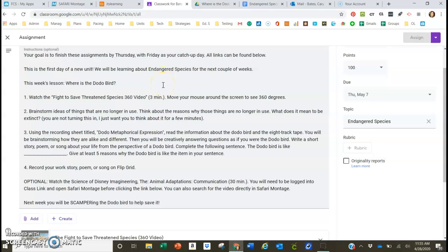We are actually starting a new unit this week, so I'm super excited. We're going to be learning about endangered species. And today, specifically, you will be learning about an animal called the dodo bird. You may or may not know anything about the dodo bird yet, but after this week, you will know plenty.